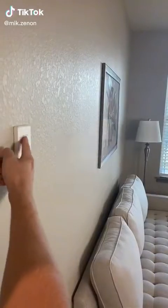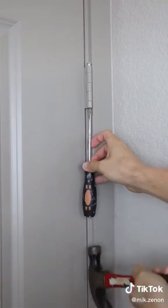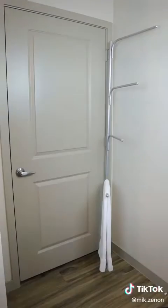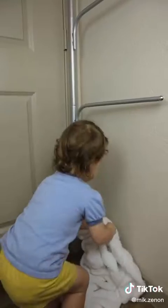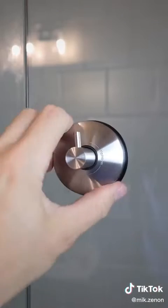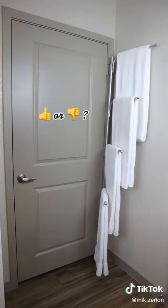Amazon renter hacks. If you have a small bathroom, nowhere to dry your towels, and can't drill holes, this ingenious drying rack installs securely to the hinges of your bathroom door and swivels outwards so you can hang and dry up to 4 towels at a time. It has no effect on your door, is great for kids, and is also great for the bedroom to keep clothes off the floor. And this hook suctions to your glass or tile and keeps your towels nearby. So are these something you need or don't?